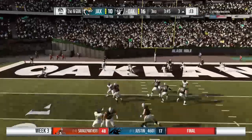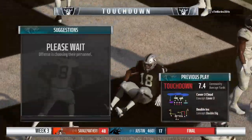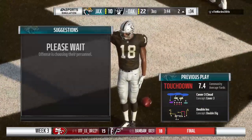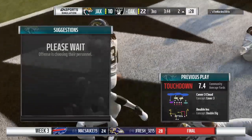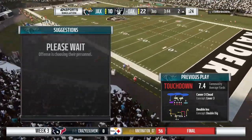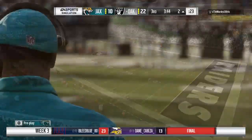Operating from the gun, Reed. And that's going to be caught for a Raider touchdown. In for the score, and the Raiders add 6 to their lead. Well, that's about as quick of a passing touchdown as you'll ever see right there. Everyone has a section in their playbook called the quick game. That was a super quick game. Out of the hands of the thrower, bam, right to the receiver, successfully for a touchdown.